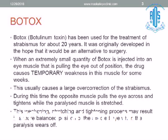So basically what does it do? When you inject a small quantity of Botox into the muscle that is pulling the eye out of position, the drug causes a temporary weakness in the muscle. The beauty of Botox, its strength and its weakness, is that it's temporary. Its weakness, because if you want permanent correction, you have to give repeated injections, and that can prove expensive. And the good thing is that if you do harm and you inject too much Botox or you paralyze some wrong muscles, everything is reversible.